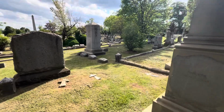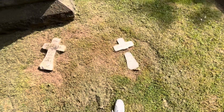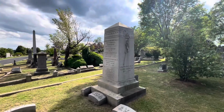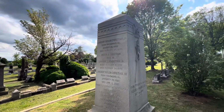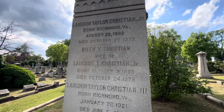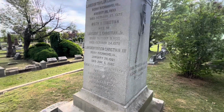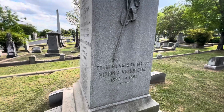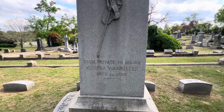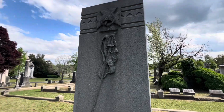Another beautiful monument here, guys. Look at these in the ground like that. Another cool one here, though, is Langdon Taylor Christian Jr., born here in Richmond, Virginia, August 28th, 1893. He died October 23rd, 1975. His wife's also here. And it says here he went from private to major of the Virginia Volunteers from 1872 to 1898. Beautiful monument in his honor.